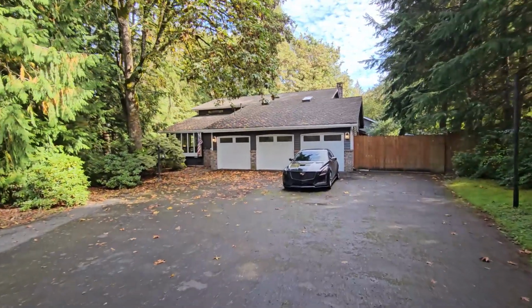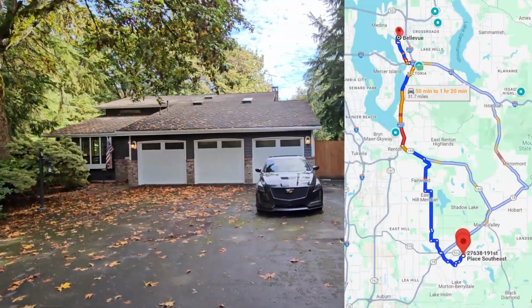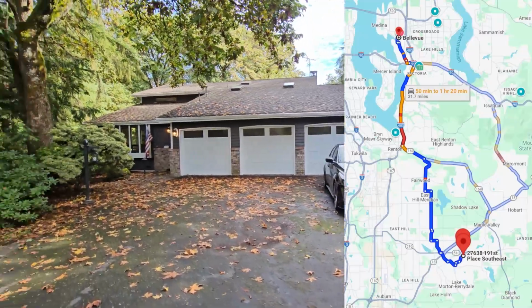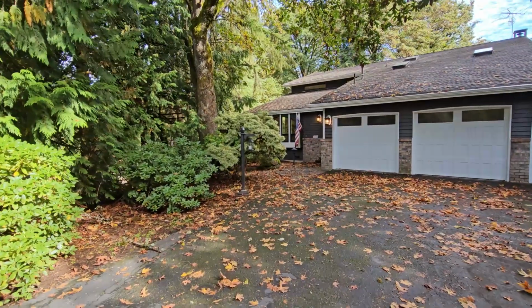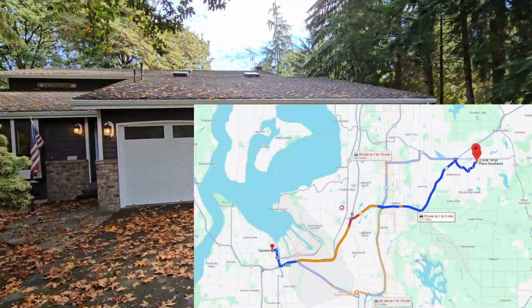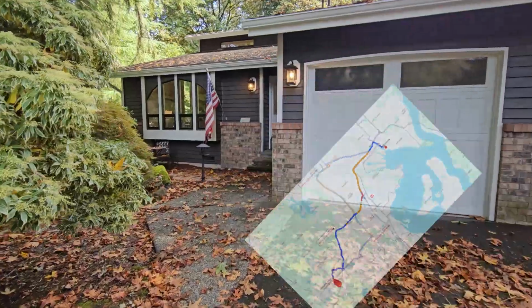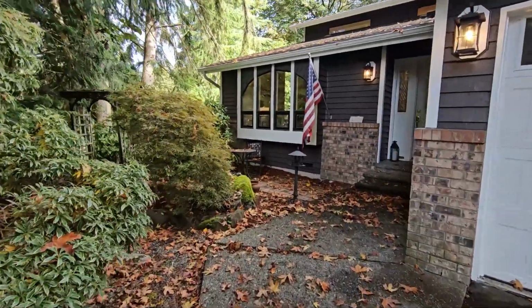And as for Kent, Washington, Winterwood Estates up to Bellevue can be anywhere from 40 minutes to an hour and 25 minutes, again, depending on traffic. And finally, Kent, Washington to Tacoma, Washington can vary wildly depending on traffic. It can be anywhere from 28 minutes all the way up to an hour and 15 minutes.